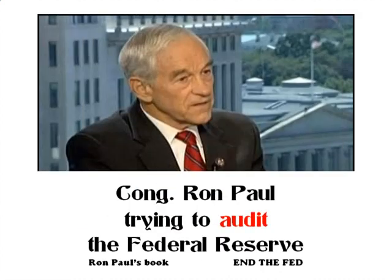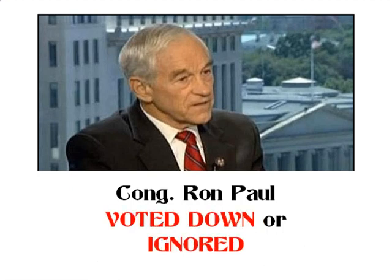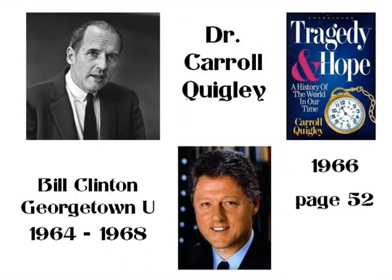Congressman Ron Paul of Texas has been trying for years to get the Congress to audit the Federal Reserve so we can know who owns it and how much profit they make. But Congress has either voted down or ignored all attempts to do so. Dr. Carroll Quigley gave us several possible clues as to who might own it when he wrote this on page 52 of his book entitled Tragedy and Hope, published in 1966.